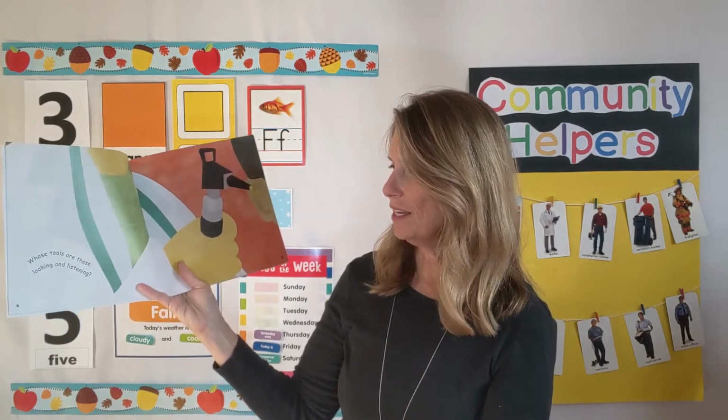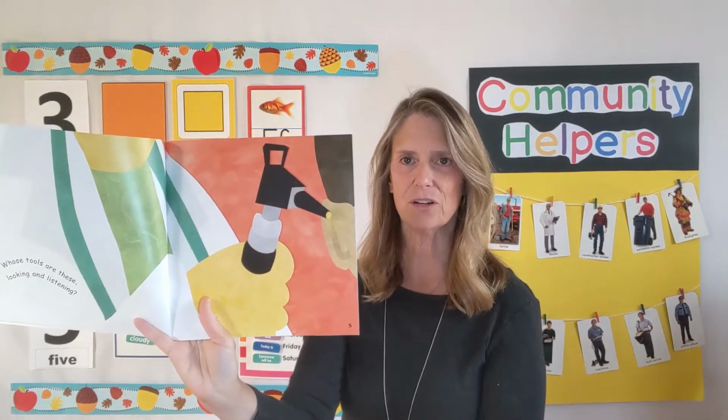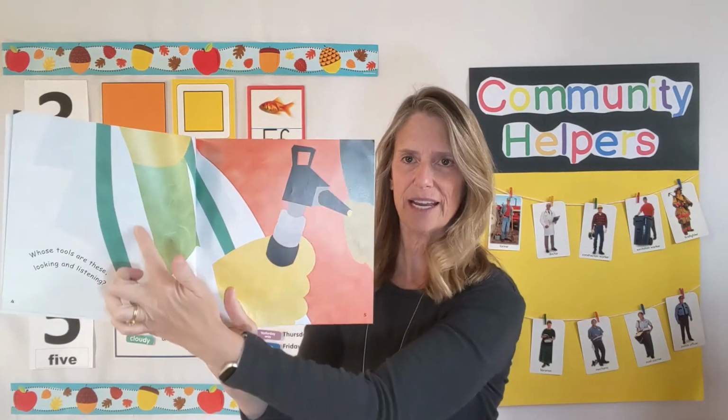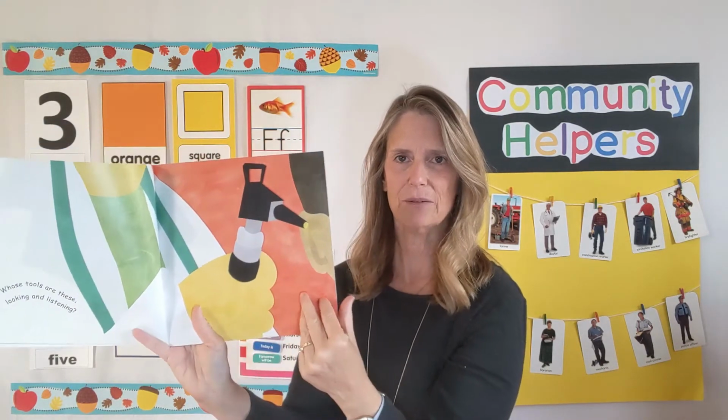Whose tools are these? Looking and listening. Okay, now there's some clues in that picture. Do you see the hand that's holding it? Here's the tool. You've all probably seen this somewhere. Look at the jacket of the person that's using it. It's white, and they've got something special hanging around their neck. Whose tools are those? These are a doctor's tools.